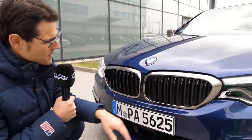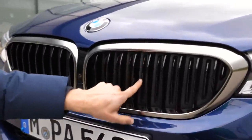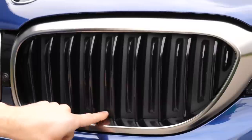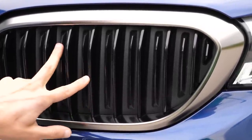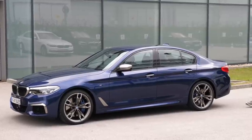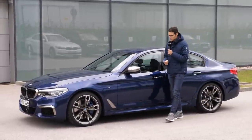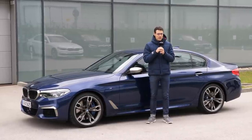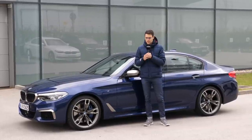And inside the double kidney, you can see those vertical fins. The inside fins are closed at the moment to reduce the wind resistance. As soon as the engine needs more cooling, then they open and let more air through. 4 meters 94 or 16 foot 2 is the total length of this 5 Series. By the way, the touring version, the estate that we will also soon show you in the full review, will have the very same length.